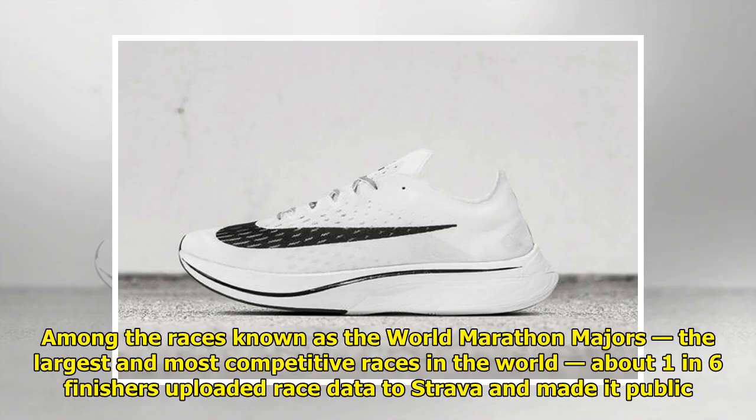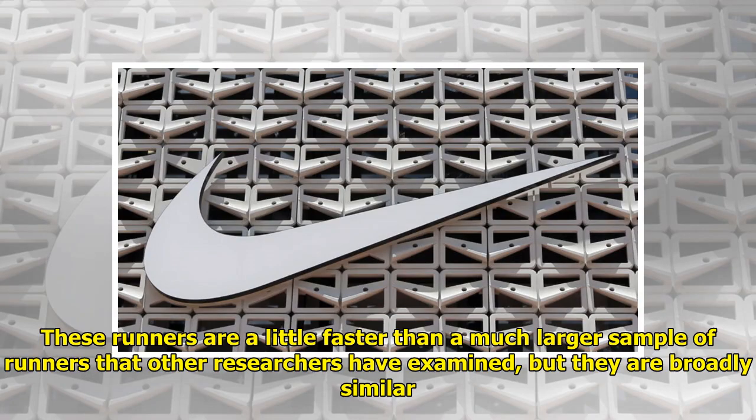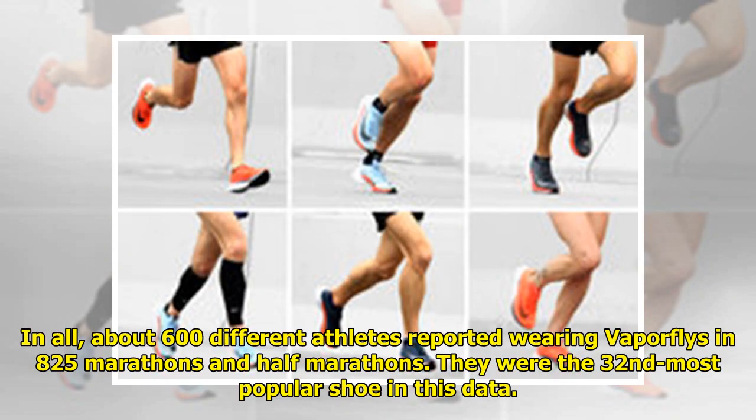Among the races known as the World Marathon Majors, the largest and most competitive races in the world, about 1 in 6 finishers uploaded race data to Strava and made it public. Not counting the Tokyo Marathon, about 1 in 5 did. These runners are a little faster than a much larger sample of runners that other researchers have examined, but they are broadly similar. In all, about 600 different athletes reported wearing Vaporflies in 825 marathons and half marathons. They were the 32nd most popular shoe in this data.